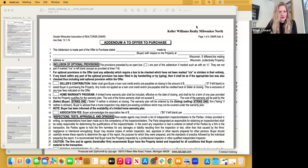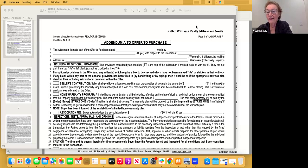Yeah. The GMAR one, again, is important because it does separate the testing from the inspection. So the inspections of the property and the radon testing is in the offer to purchase. And then all other testing is in the Addendum A. So making sure that if you want to include asbestos or mold or tests like that, you have to use the Addendum A to ask for those contingencies. And the offer to purchase and the Addendum A make it very clear that the two are very separate. They do not enwrap one another.